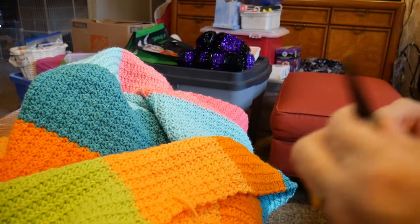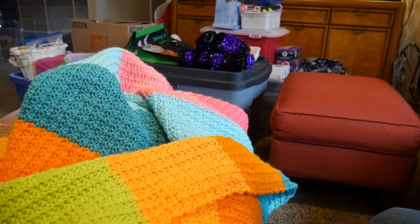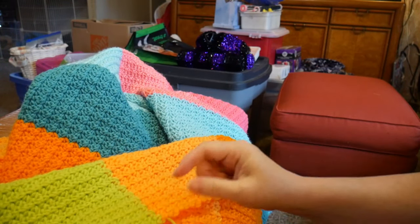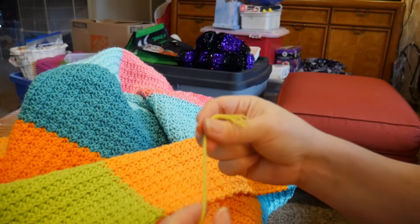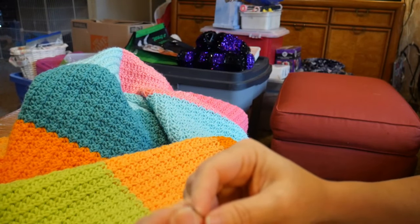I am liking my color choices so much that the leftover yarn that I have, I want to go ahead and start a second project working with these yarn colors because they are so pretty and they are a lot of fun.